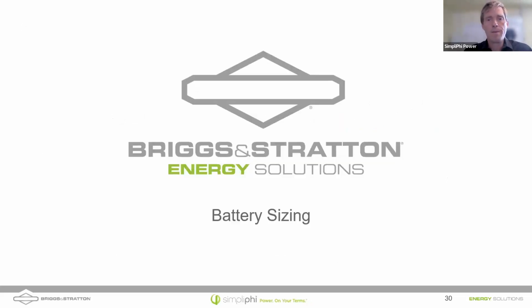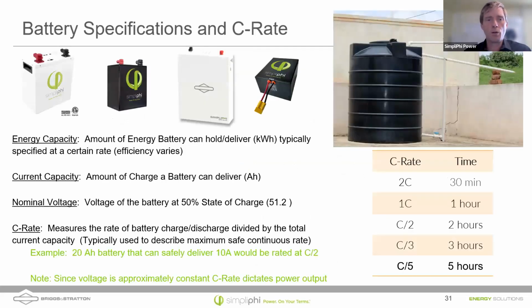Battery sizing. Let's talk a little bit about battery sizing. The capacity of batteries is typically referred to as the energy capacity. It used to be that almost all batteries were just 12 volts, and we based everything off of 12 volts, so we referred to the battery capacity by using the term current capacity, the number of amp hours you get out of a battery. If everything is 12 volts, you can compare battery to battery by comparing the number of amp hours.